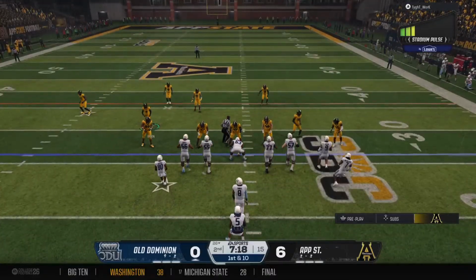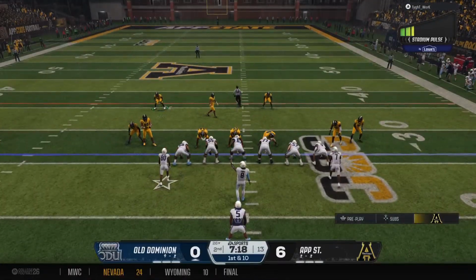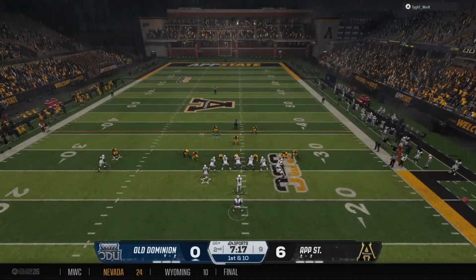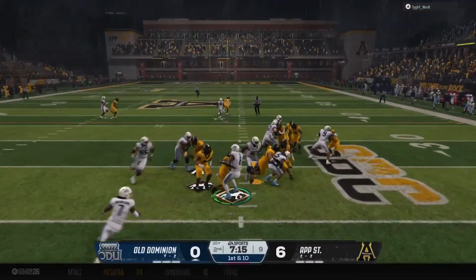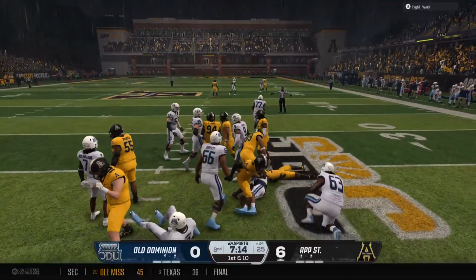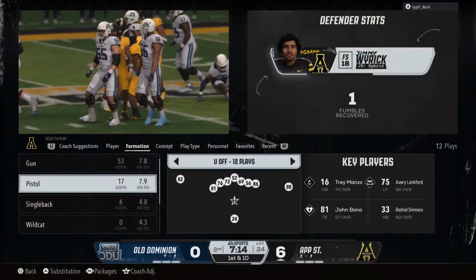They'll get this drive started from their own 26. He'll ride his man on the option. Oh, there's always football on the bad pitch. Defense falls on the ball. Going to be a turnover.